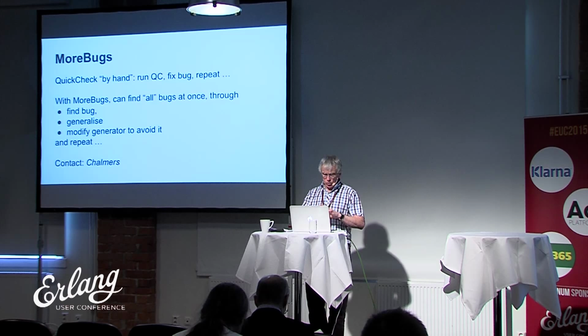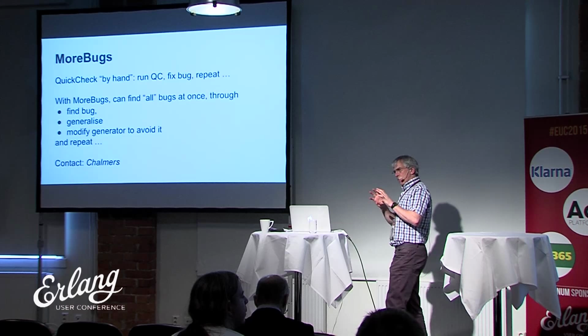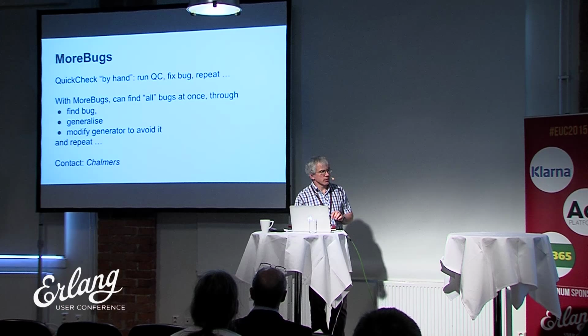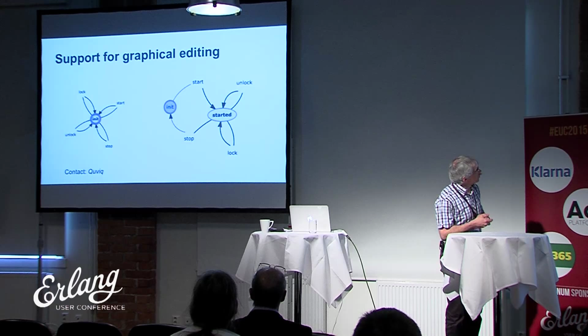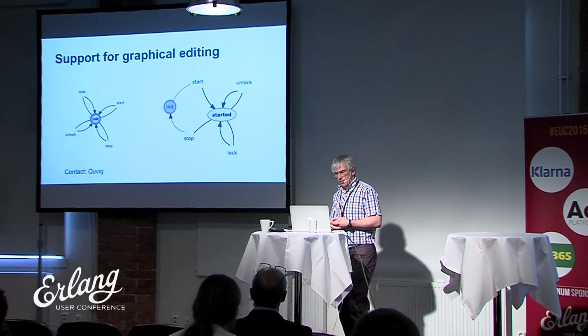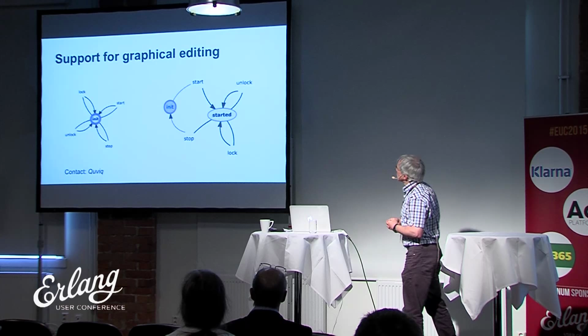So that allows you to scale up the process of using QuickCheck. One thing we find using QuickCheck, you're writing these properties, specifications. If you're writing them just in Erlang, again, there's a learning barrier about using that, and sometimes pictures provide a much better understanding, a visualization of what's gone on. And so we provided support for not just graphical representation of the underlying system, but for graphical editing of the QuickCheck models.